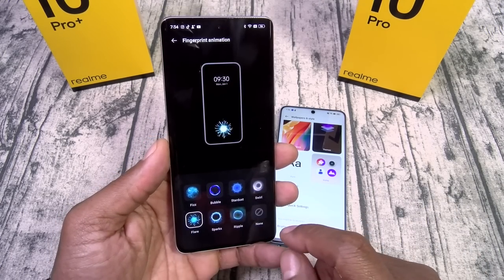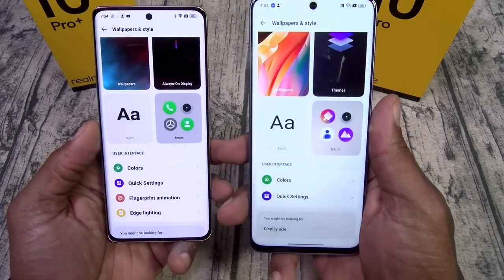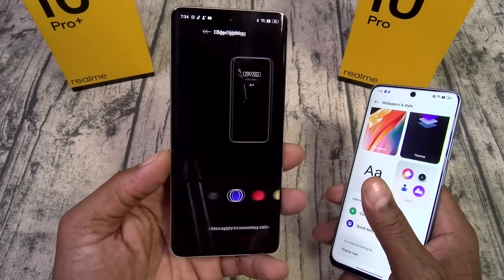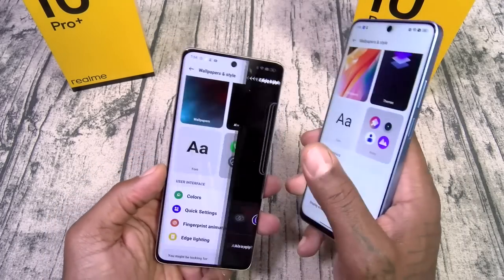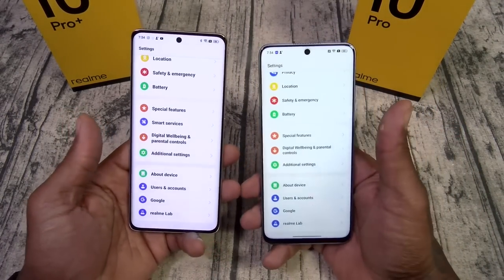I like this one right here, though. Okay, so I'm going to leave it on that one. No fingerprint sensor animation on this one. And with the 10 Pro Plus, you do have edge lighting, okay, because it takes advantage of the curved display. Flat panel, so no edge lighting. Okay, now I'm not going to waste your time going through all the settings. They're pretty much basically the same.